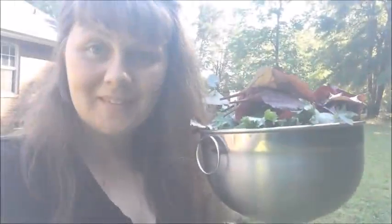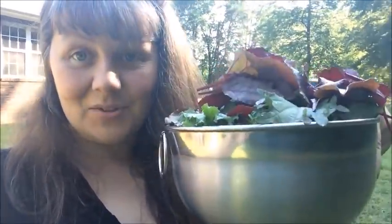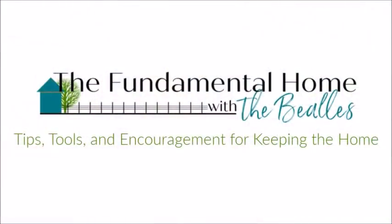This is my bowl, and you can see it's kind of overflowing. I had to push everything down in it.